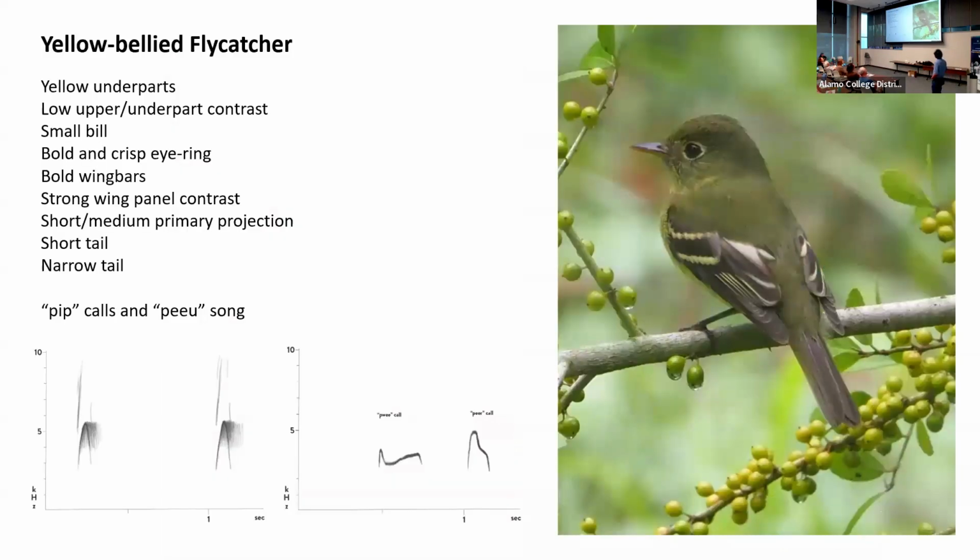Yellow-bellied. This is one of my favorite flycatchers. It's a flycatcher whose habitat is in the understory, and it's a very shy bird. You walk there, and you'll likely scare it. You've got to walk slow.